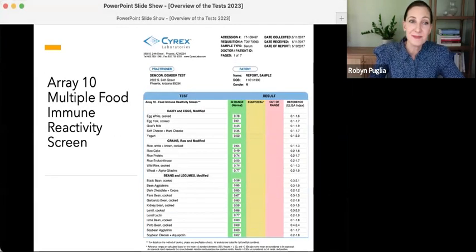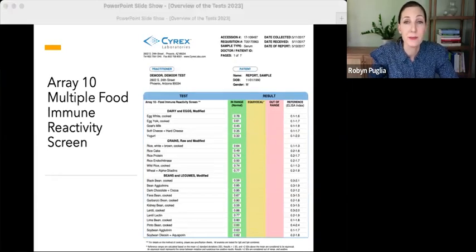So Array 10 is an innovative panel that is really different to all of the other food sensitivity panels on the market. Array 10 assesses 180 foods plus gums and food colorings. And this is really helpful to understand the components of purchased and processed foods and also nutritional supplements that might be contributing to food immune reactions. Array 10 looks at IgA reactions in tandem with IgG reactions, which is really relevant to systemic responses in those with autoimmune or autoinflammatory illness.